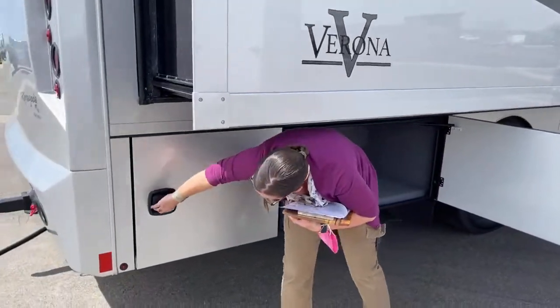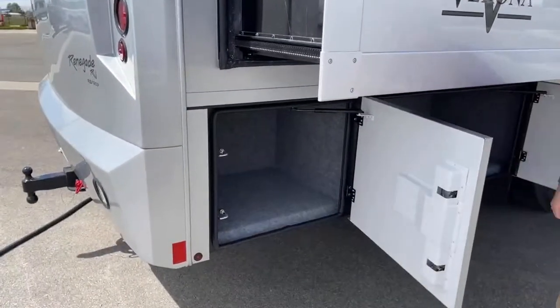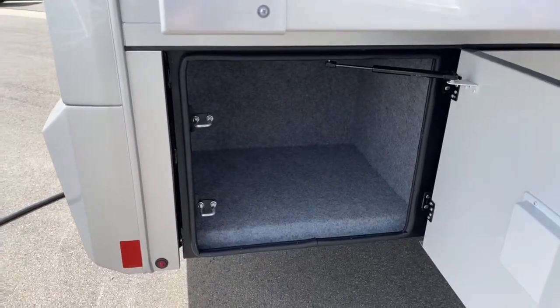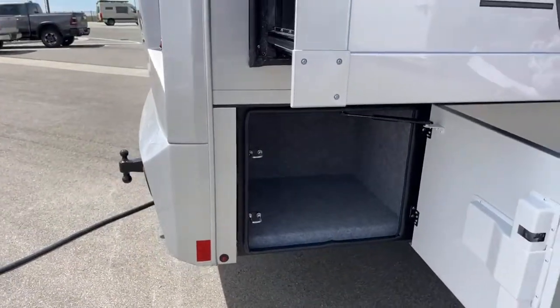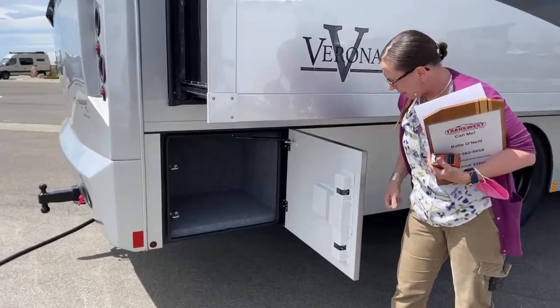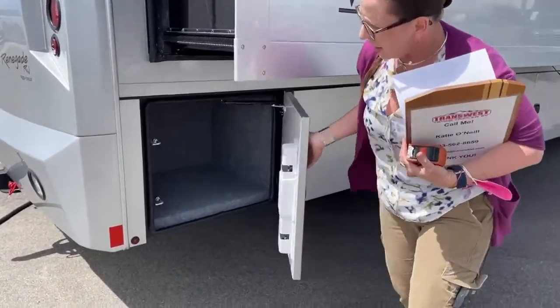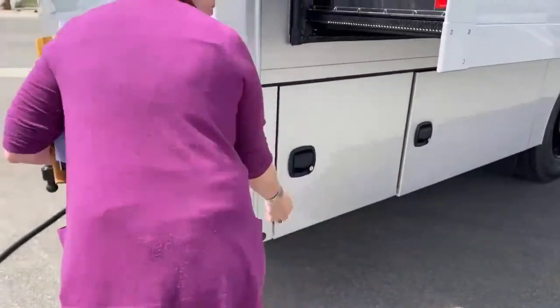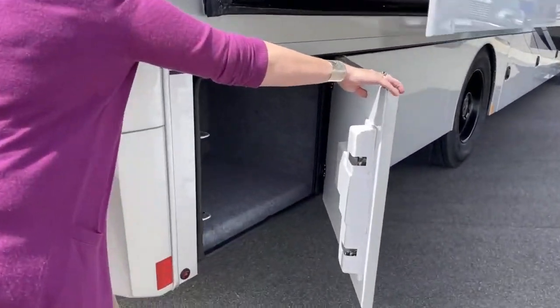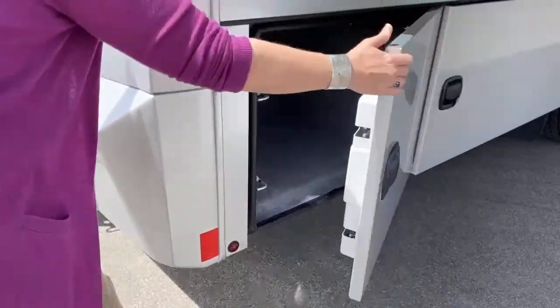And then this is the one that we keep all of our buckets in. It's also a great place for an Outlander barbecue. I love the double latch system on this. Super nice. You know that they're shut. And then, oh, were you zooming in on that? Did I just close that on you? I'm so rude. There you go. There's your double latch system.